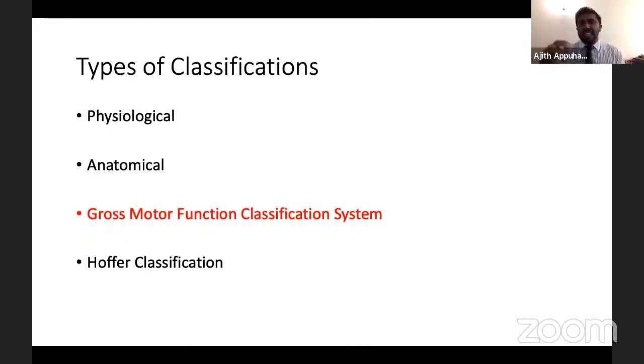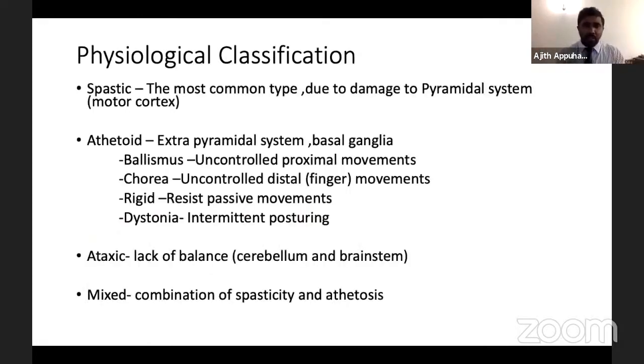So you need to know in detail all the types under the gross motor function classification system, and you need to know how to identify each type, because that's very important. If it's a short case or intermediate case, they might ask, tell me under which category you put this patient. These are the things to look for. I will explain it one by one when we go into that classification system. So if I move into the physiological classification first, there are mainly four types.